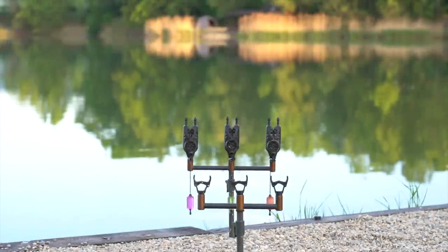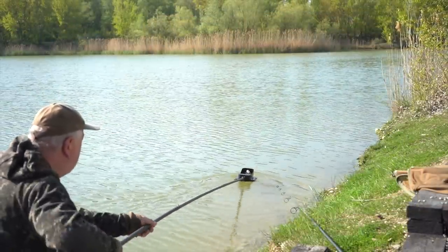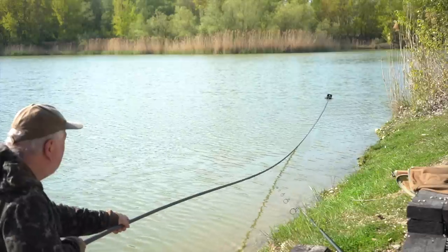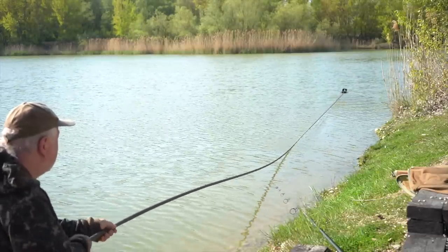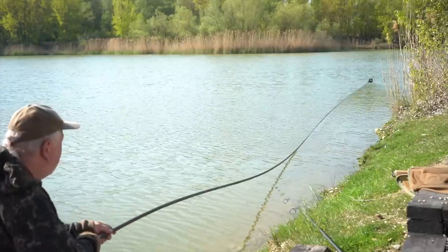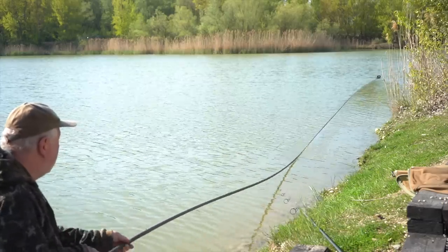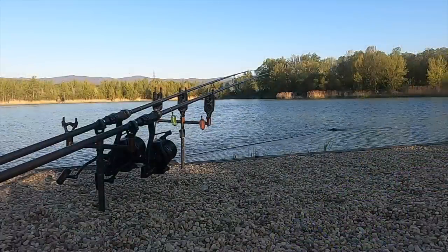Slept really well that night and woke up in the morning to a lovely Slovakian sunrise. Wasn't in any rush, had a cup of tea first and then thought, yeah, better get some baits out there. So started chipping them out, first of all down to the boundary near the Outer Bounds Bay. Yeah, I'd seen a little bit of activity down there, so I was hoping that it wouldn't be too long before I got a bit of action, but I wasn't quite expecting it to come so soon.